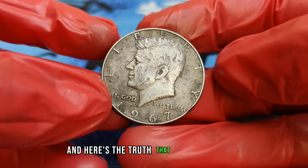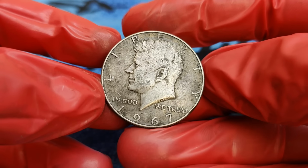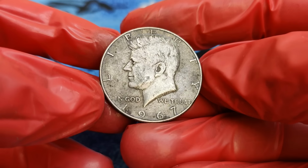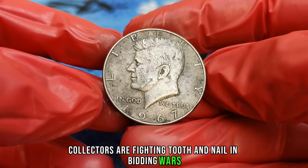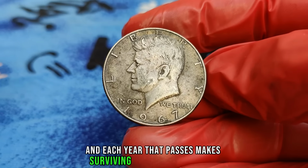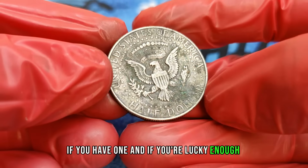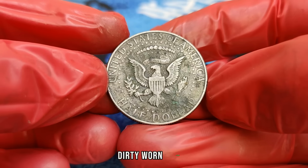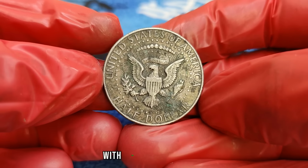And here's the truth that might leave you breathless. The market for this coin is not shrinking. It is growing every single day. Demand is soaring. Collectors are fighting tooth and nail in bidding wars, and each year that passes makes surviving examples even rarer. If you have one, and if you're lucky enough to hold it in that natural, dirty, worn charm, you are sitting on a treasure that will only become more powerful with time.